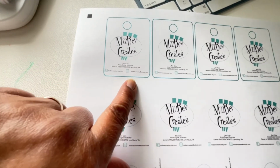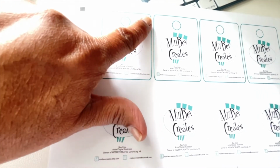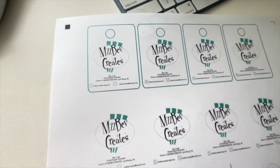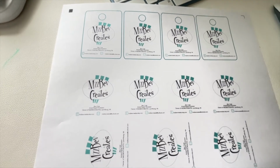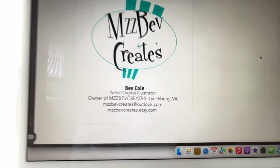I put these lines in here on purpose just so I can see the exact size of what the tag is gonna be. I went ahead and made some changes to it. This is a rough draft, this is not a final copy. It's a rough draft, so I made some changes and this is what I'm gonna settle with.